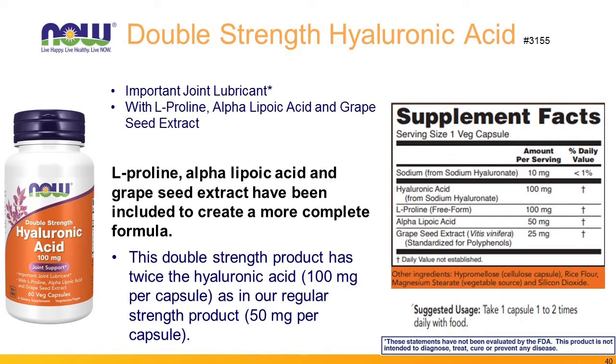Now, all of our hyaluronic acid is fermented material, and it is not extracted from rooster comb. It's all vegetarian, vegan friendly.